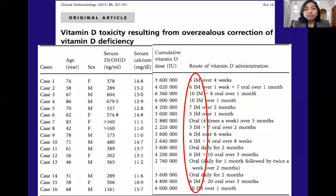Now, this is a paper published from India, which is talking about vitamin D toxicity. If you see, there are 15 or 16 cases who had vitamin D toxicity, and look at their vitamin D values. They were very high. More than 160, 160, 300, one value of 1000 and so on. Generally these patients can have hypercalcemia, poor appetite, and they can land up in the ICU. And if you look at all these patients, almost all except 3 had vitamin D toxicity because of frequent IM injections. So frequent IM injections are going to land them with toxicity, not the oral preparations.